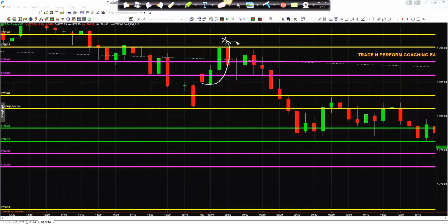So this gave me a great entry, and I had put my first scale at 2 points down, got that, obviously on that first bar there. I then moved my stop to break even. I covered half the trade, and my objective was to cover lower.